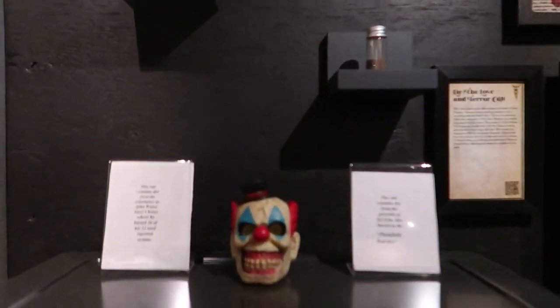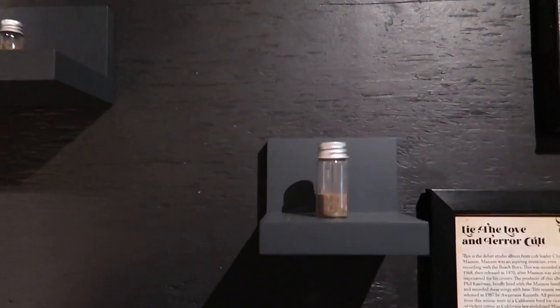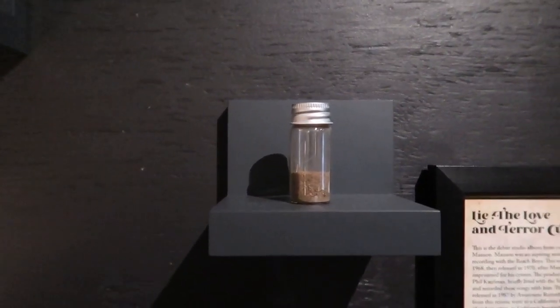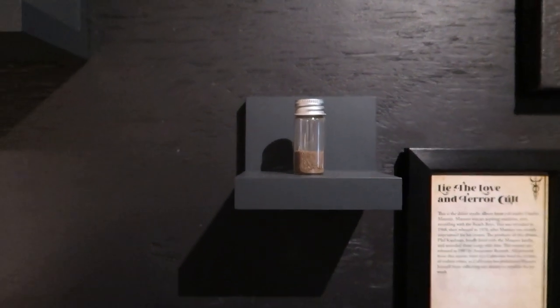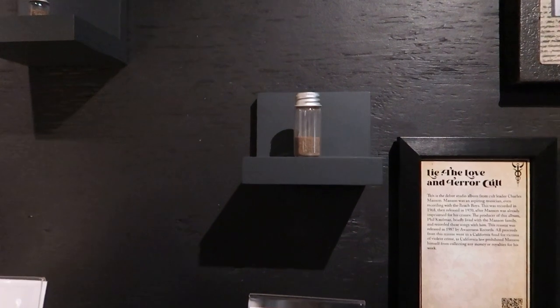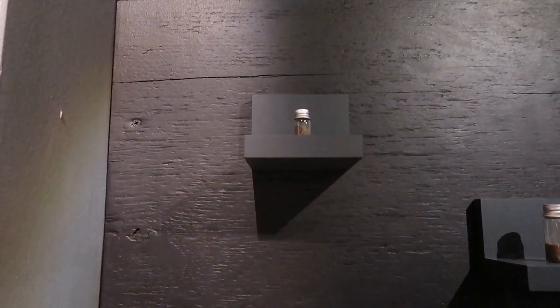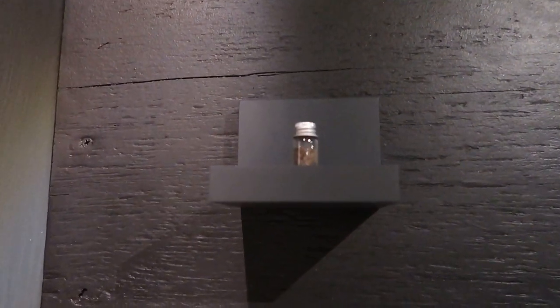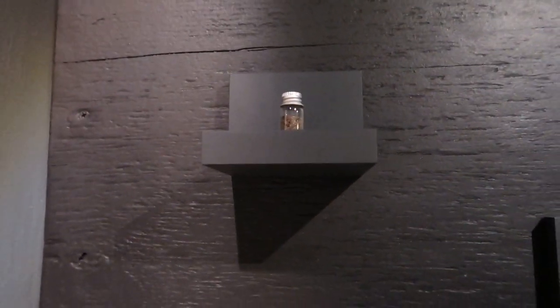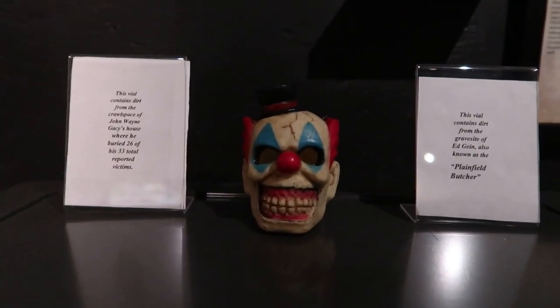We have a vial of dirt from Ed Gein's grave site. Ed Gein, of course, the inspiration for Norman Bates, Buffalo Bill, and Leatherface. And then this is some dirt from the crawl space of John Wayne Gacy's house, one of the most notorious serial killers, infamous for being a clown.